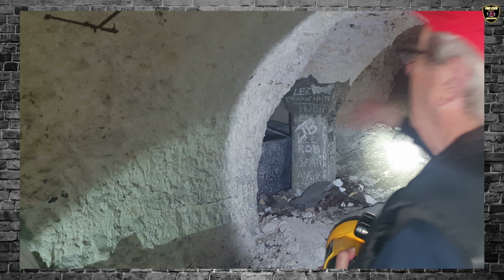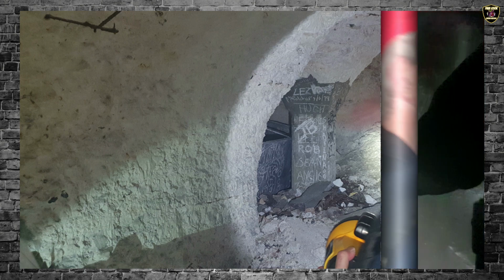So further on there is more tunnels that you're not allowed to go down. And it just goes to show that they're not really... These guys are just for profit. They don't really want to show you what's going on.